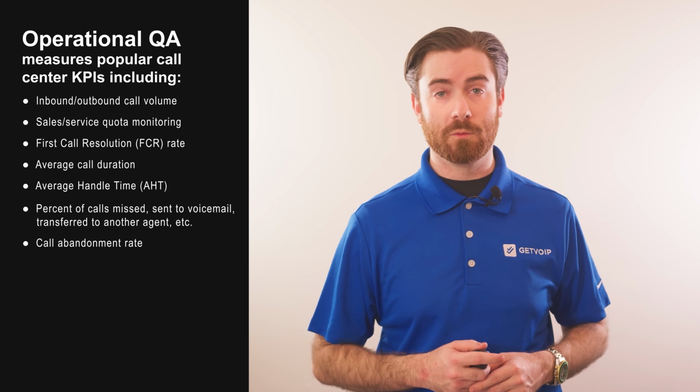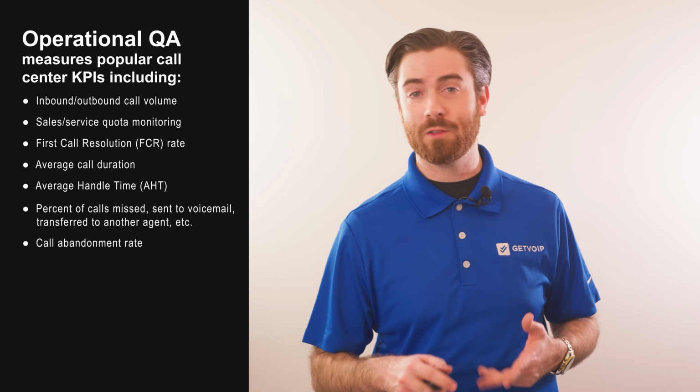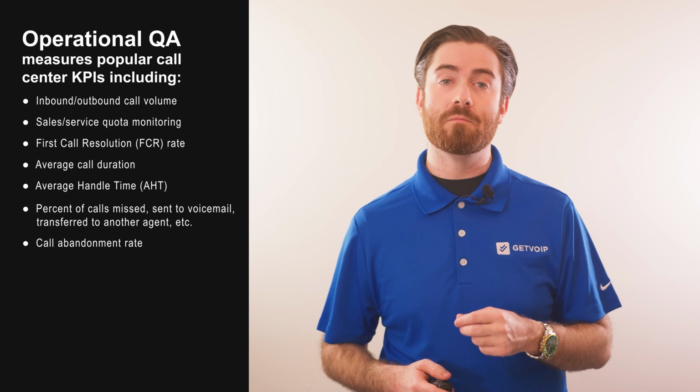The downside to this method is that it focuses on a micro level and may not accurately portray the big picture. The operational method is useful for finding immediate short-term solutions, but has less potential for finding the root cause of issues.